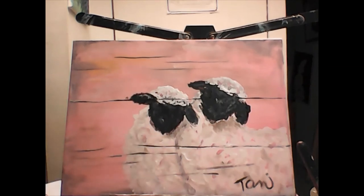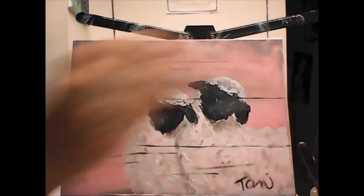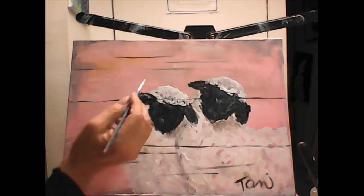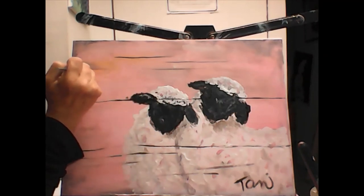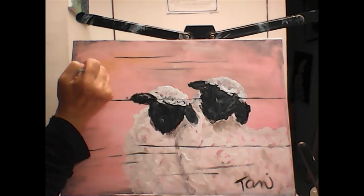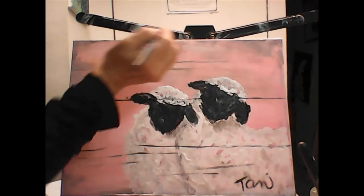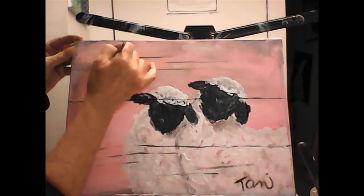Okay, I'm going back with my little brush. Normally I don't put black on it. Get all the black off. Now I have too much white. So. I guess you should always start from one end, top, bottom.